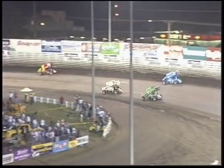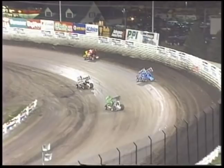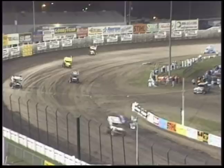Lasoski working the bottom side in turns 3 and 4, has been running the high line in 1 and 2. Completing lap number 6 with a 1.5 second lead over Mark Kinzer. Joey Saldana continues to run 3rd, Terry McCarl 4th, and Stevie Smith 5th. Paul McMahon has gotten back by Tim Schaefer for 6th. Your leader is now getting very close to lap traffic. As Danny Lasoski now inching up on the 22 of James Chesson.